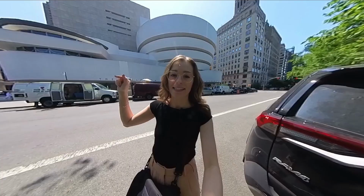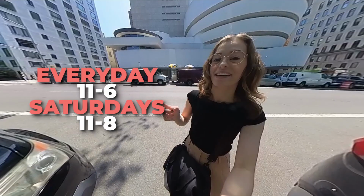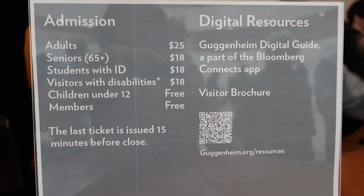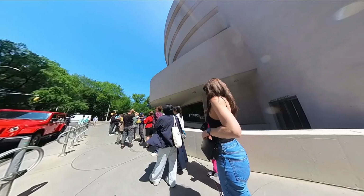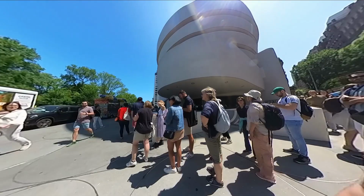all the artwork displayed. At the time of this recording, the museum is open from 11 to 6 every single day, except Saturdays they're open a little later until 8, and the cost of an adult ticket is $25. Even though I've only been on the outside, one thing I can tell you is definitely buy your ticket ahead, because the line to buy tickets here this morning, it is a Wednesday morning at opening. It's so long. Oh my gosh.